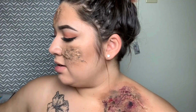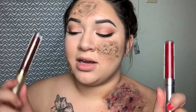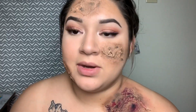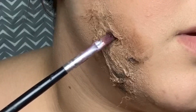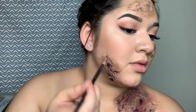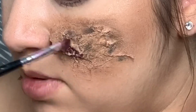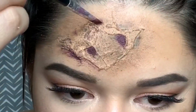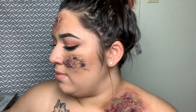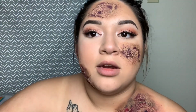Going to be using the same lipsticks I've used down here, the wine color and the Colourpop red. First I'm gonna start with the wine and then I'm gonna mix the two and then I'm gonna go back in with just the red. Kind of flick the color everywhere. Seep in your holes, baby. Now we're gonna do a mixture of the red and the purple.